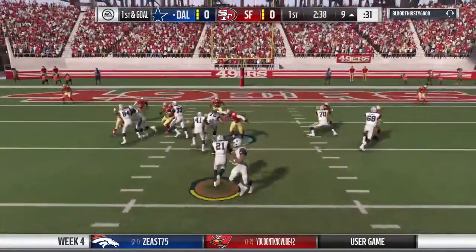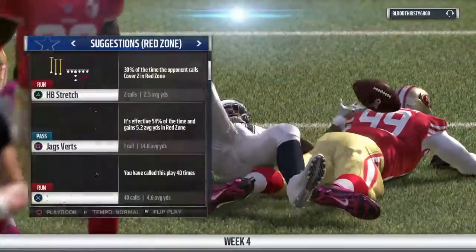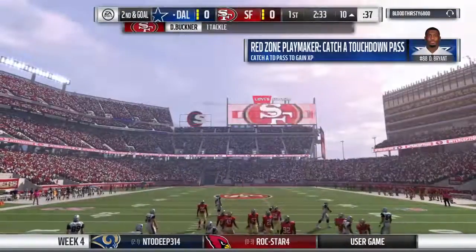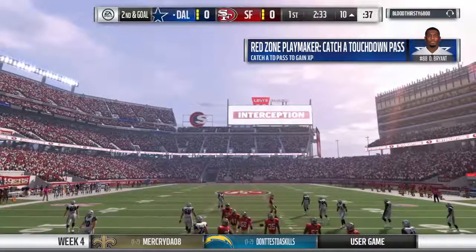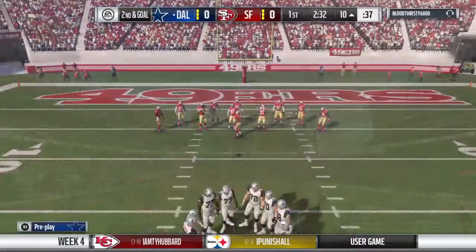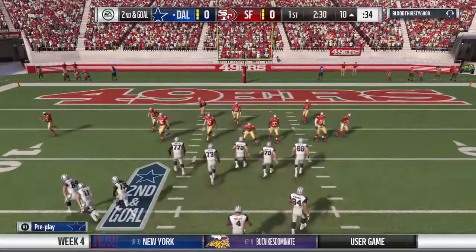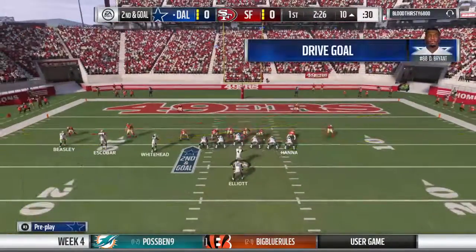1st and goal here from the 9. They'll run with Elliott. And he is met at the line of scrimmage, and he goes down right there. No gain on the play that time, and it sets up 2nd and goal. And this defensive line will be looking to control the point of attack. And that's what they've done throughout this season. This is a terrific unit. They play together very, very well, and they don't permit big plays to happen.